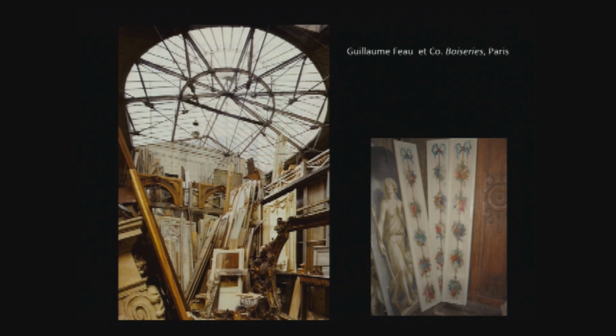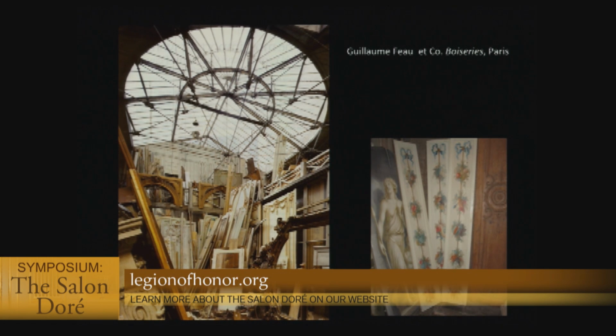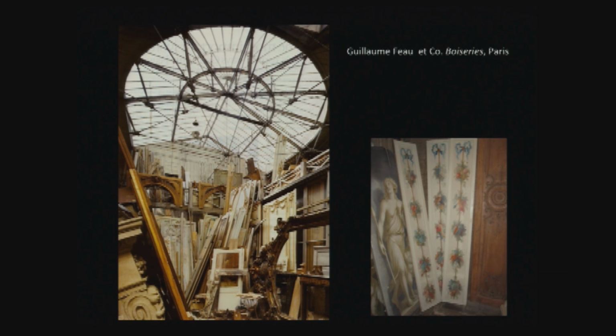The story continues today with places such as the gallery of Guillaume Fayot, where you see a kind of Ali Baba's cave of panels, which is also a resource collection because it's one of those very few enterprises which is two generations old, and you find objects and archives, and it's a fascinating place to go.